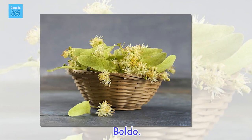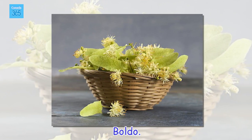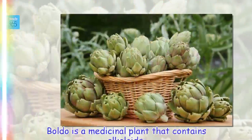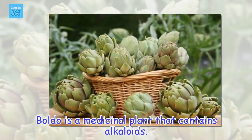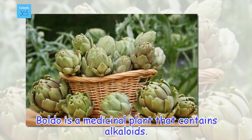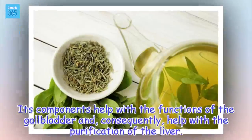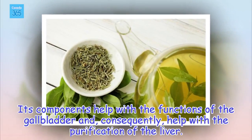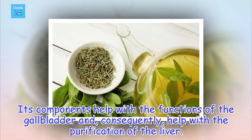Bolto. Bolto is a medicinal plant that contains alkaloids. Its components help with the functions of the gallbladder and, consequently, help with the purification of the liver.